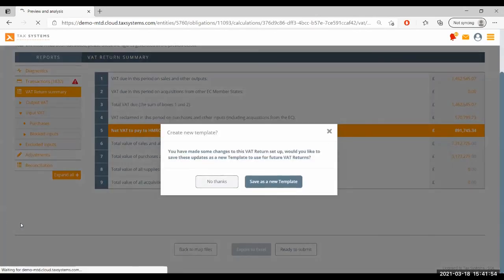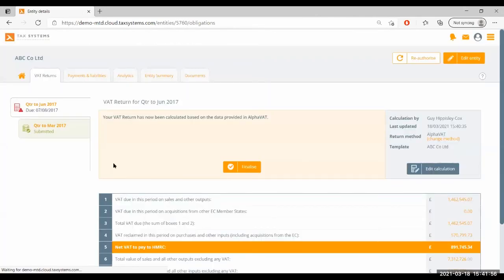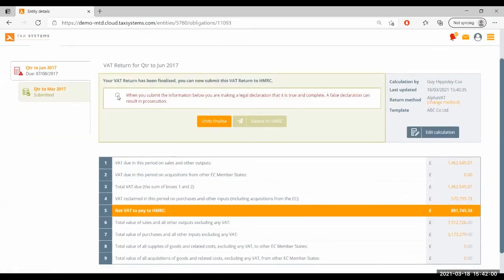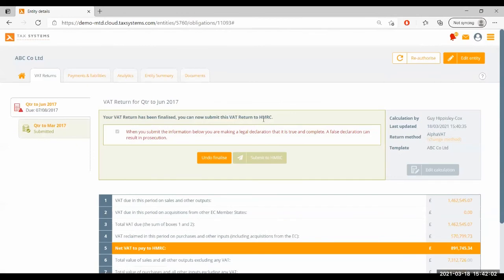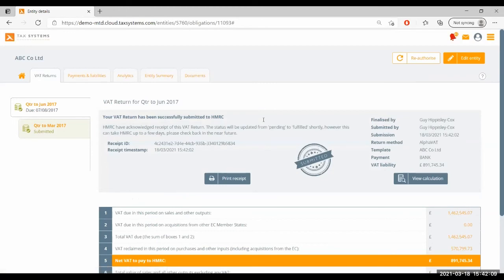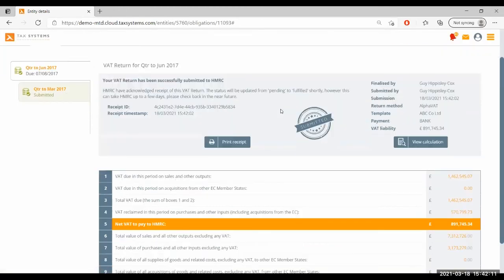Hit ready to submit. It'll take us back to the summary screen for this entity. If it's a single filer, it's just going to submit directly to HMRC from here. And if it's part of a group, instead you'd be marking it as ready for consolidation, and then it'll roll up to that lead or representative member where you can then submit it as a group return. But the process itself is relatively similar.